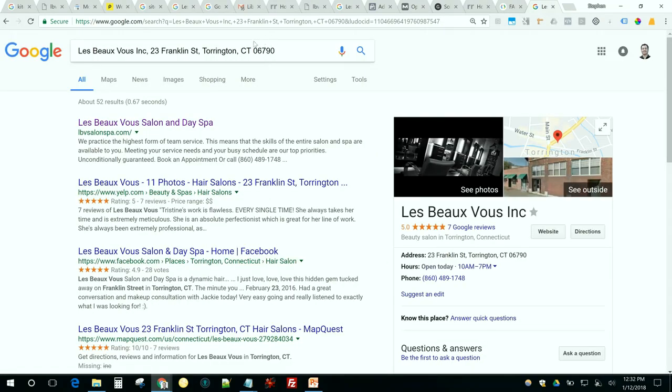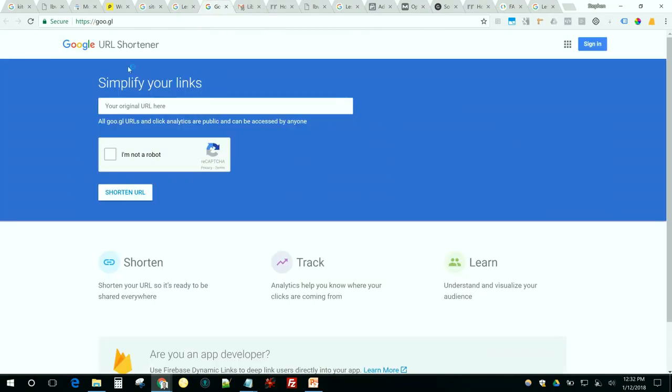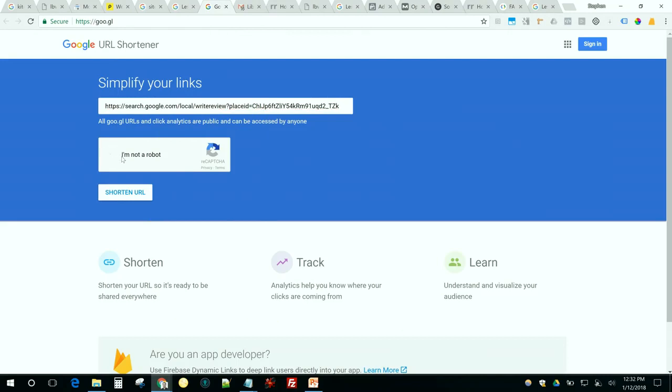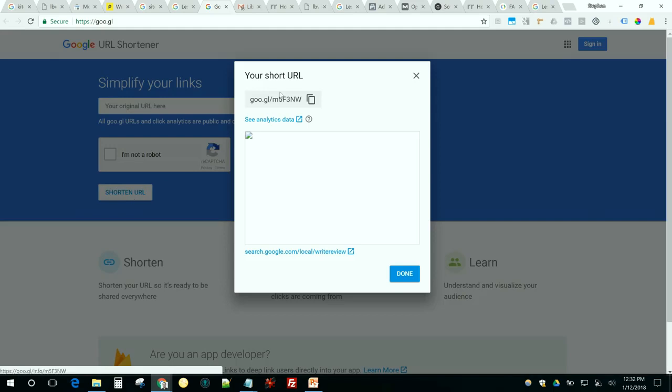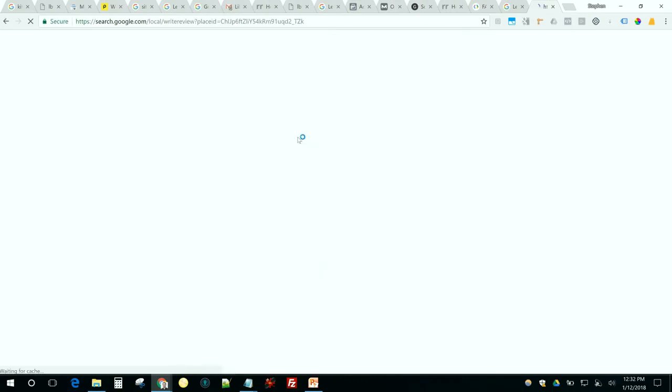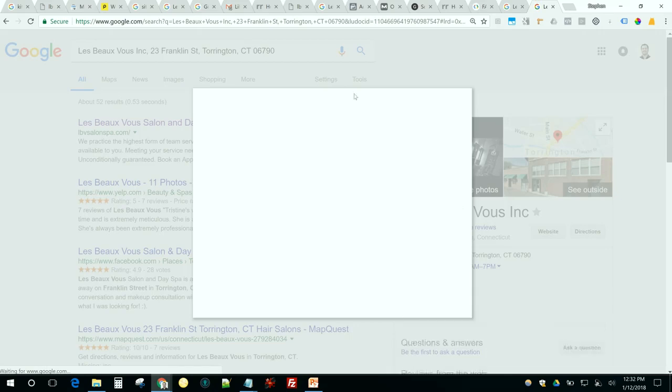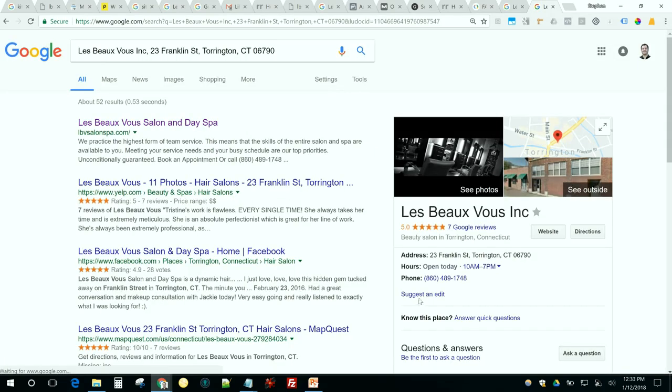So one way to make this a little bit shorter is go to goo.gl, pop it in. I am not a robot, so I'm going to shorten it right here. Oops, why didn't that work? All right. So now there's my nice short link, and now I can send this to a customer. It just looks a little bit better. It's a little bit easier to paste that into an email or whatever it is. And it'll open up that review box. So that's the free way to do it.